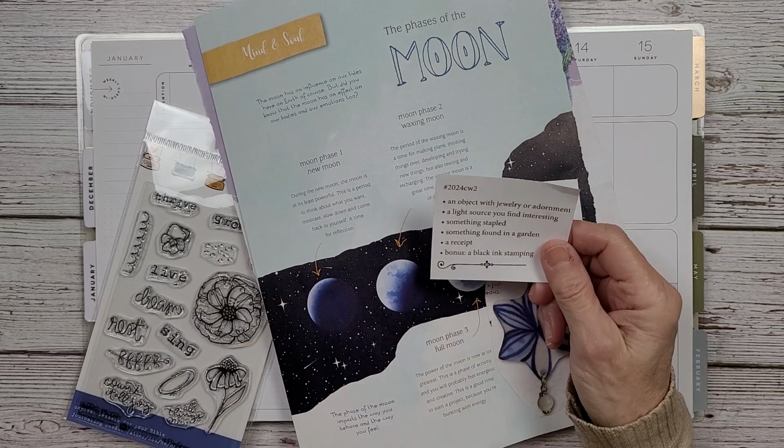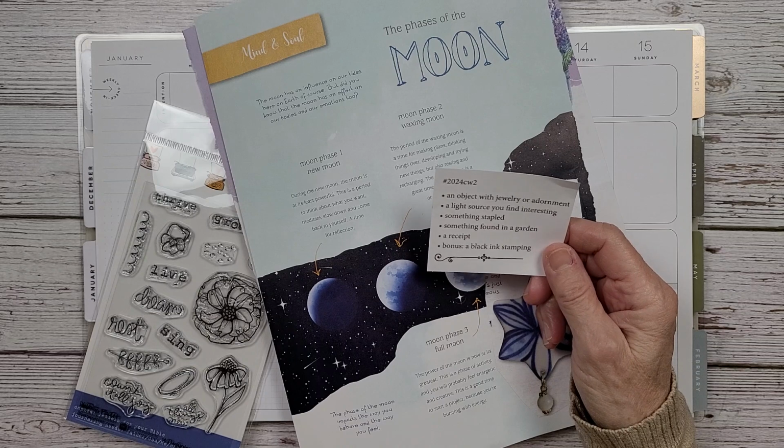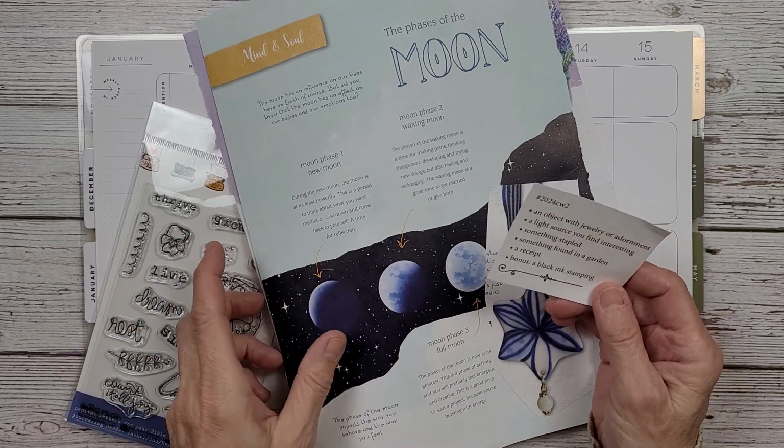This is week two in the 2024 Collage Weekly Planner for Margarete Miller. This one is kind of throwing me.